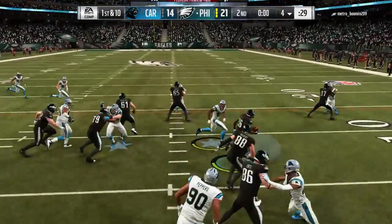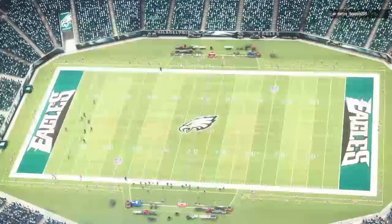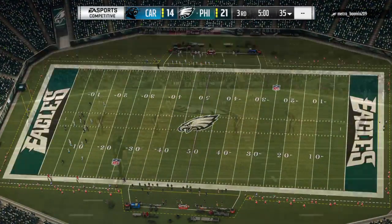They'll begin the drive with a jive. That's it for the first half. There you have it. Halftime quickly over. Third quarter, here we go.